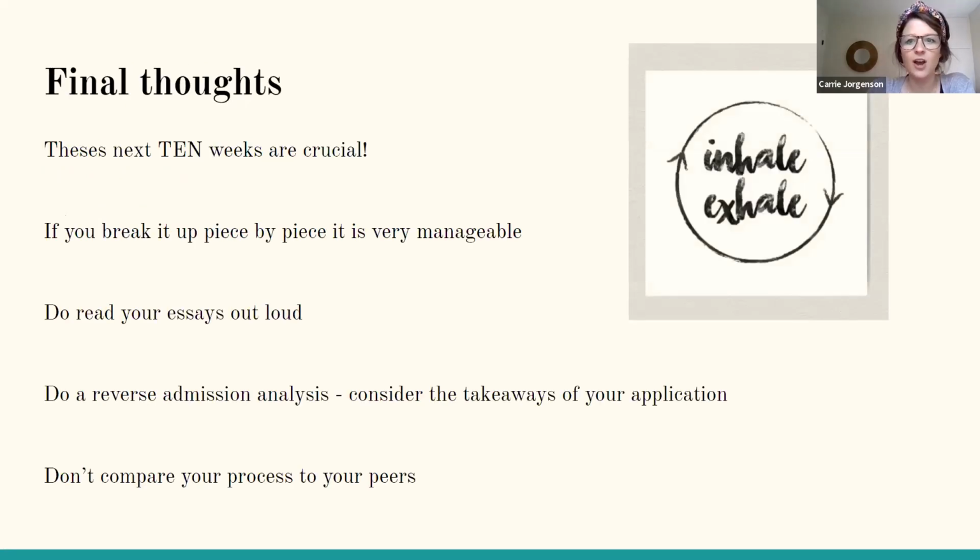Absolutely. All right. Well, some final thoughts for you. Start with a big inhale, exhale. It's going to be a crazy two and a half to three months. There's no way to get around that. But knowing that these next 10 weeks are super critical, treating it like a class is a really good way to look at it. You have homework every single night for some of your classes. You have college counseling homework you probably should be doing almost every single night. I really like Eric's 15 minutes a day. Honestly, that would probably get you pretty far. Or 15 minutes a day and then carving out a 2-hour block each weekend should get you decently far through this process.